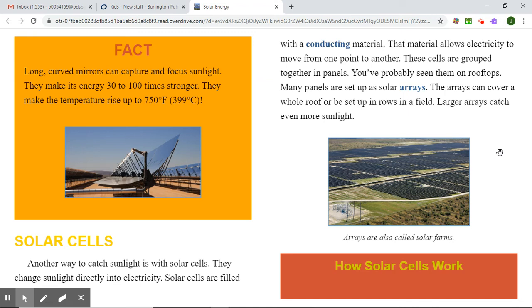Solar cells. Another way to catch sunlight is with solar cells. They change sunlight directly into electricity. Solar cells are filled with a conducting material. Conducting means it will allow electricity to pass through it. That material allows electricity to move from one point to another. These cells are grouped together in panels.